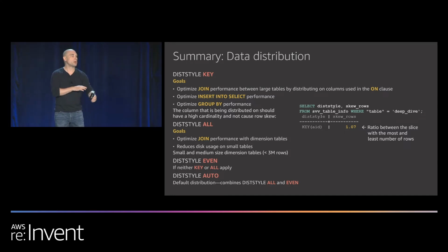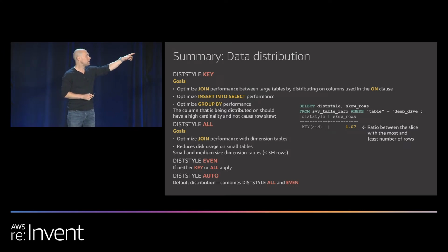Now, you don't want to cause any skew, like in the example I had up there where all the data landed on one node. And you can check the skew with that SQL query there. It's svv_table_info. That's the table that contains the information about the skew.